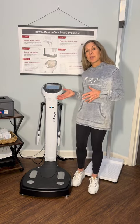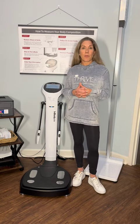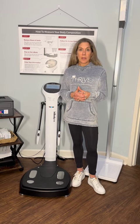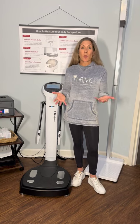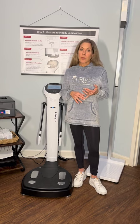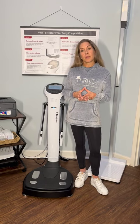So herein comes something such as the InBody scale, which uses bioimpedance and takes about 45 seconds to give you those numbers. And these are numbers that you need to know so that you can make educated decisions about what to do with your health. Just as we tell you about getting more in-depth labs, this is another tool to help you make more educated decisions about your exercise goals, your protein intake, and things that you need to do to optimize your health and longevity.